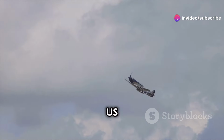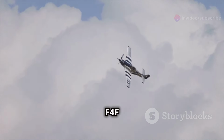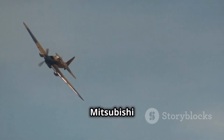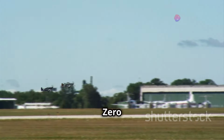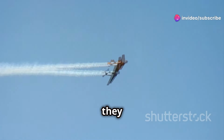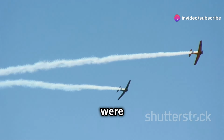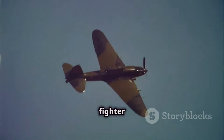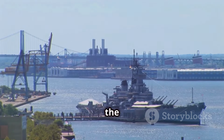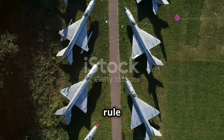Early in the war, the US Navy relied on the Grumman F4F Wildcat. This fighter was outmatched by the Japanese Mitsubishi A6M Zero. The Zero was faster and more maneuverable. American pilots fought bravely, but they were at a disadvantage. Losses were mounting, morale was low, a new fighter was desperately needed. The Navy needed something that could go toe-to-toe with the Zero. It needed a plane that could rule the skies.